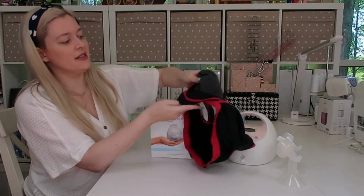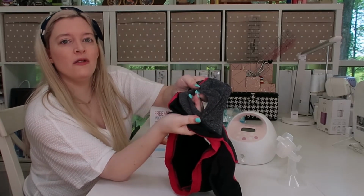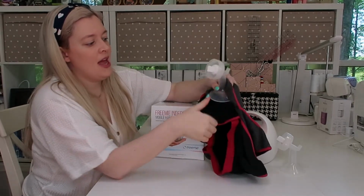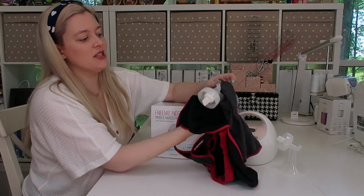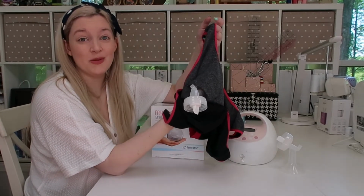And this one actually has, if you look right here, a cutout hole for where the flanges will stick through. So you can actually stick the flange through the bra and pump hands-free. It is so important that you have a way to pump hands-free, because you do not want to be in a situation where you can't do something else while you're pumping.